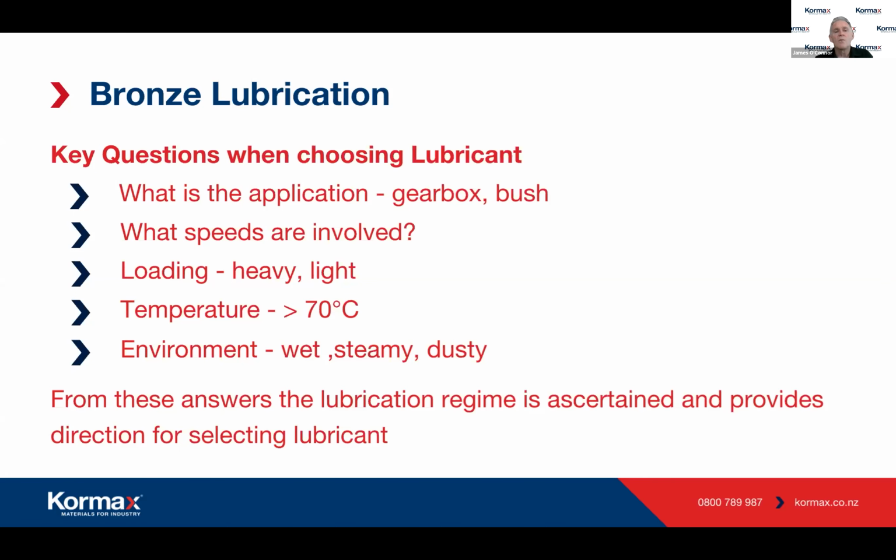So what is the application? Is it a gearbox, a bush, a bearing, or just what is it? What sort of speeds are involved? Because we know that speeds are critical to the type of lubrication regime.